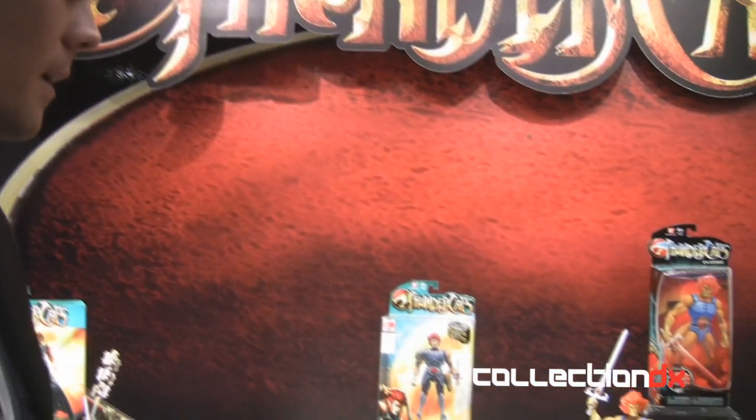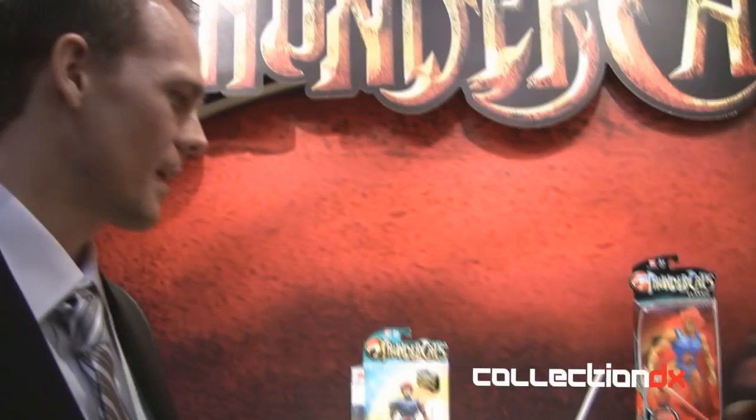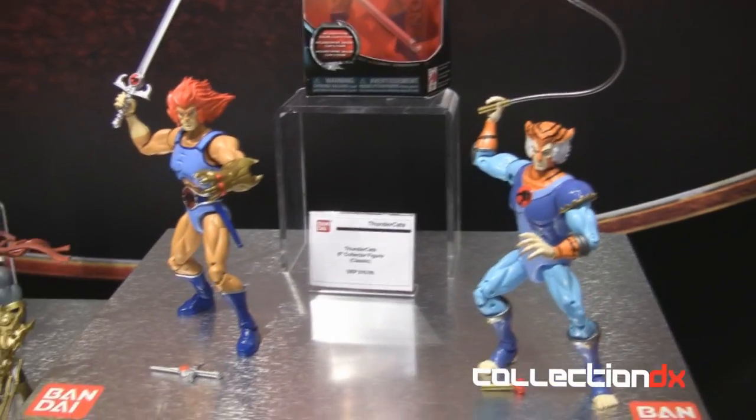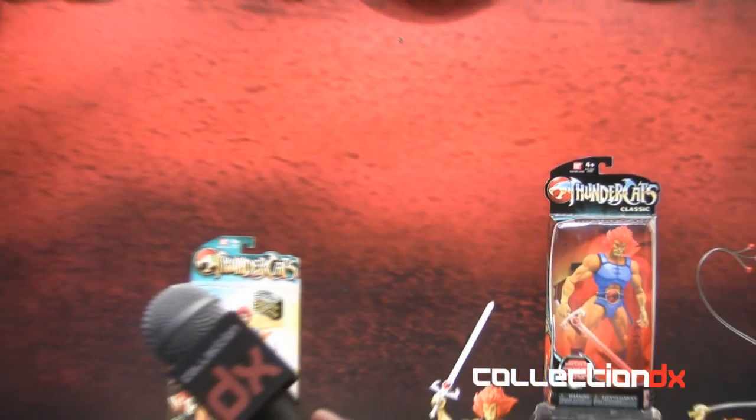These look really nice. You're going to make a lot of fans really happy with not only the new stuff looking great, but doing classic style as well is a great idea. These guys have 18 points of articulation, super high detail. The classic characters that you remember from the show in their classic form. So we have Lion-O and Tigra in the first wave that are coming out. They're going to be in this special collector packaging with the colored acetate, and just perfect for display items.